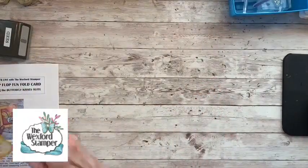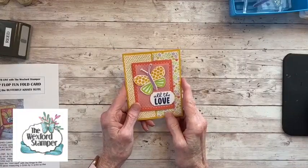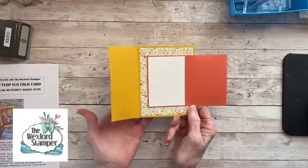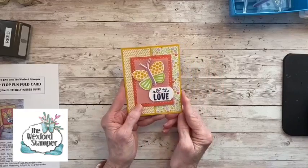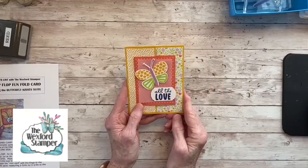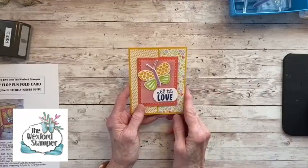The type of fun fold card we're making this evening is called a flip-flop card. And the reason it's called that is because it flips and flops. So you're going to close on the left side and then close over on the right, and that holds your card together. All right? Last week we did an easel card. Tonight we're going to do a flip-flop card.